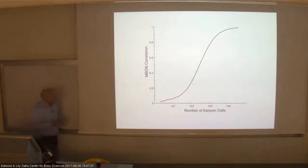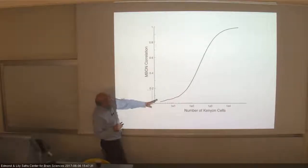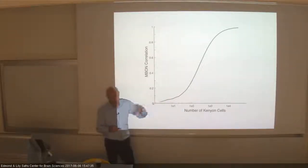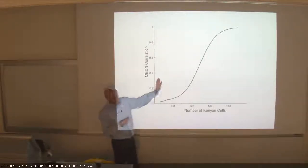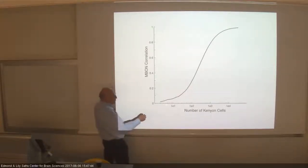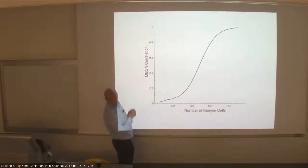It looks like this. Haim, since you calculated this, this thing scales exactly like the signal-to-noise ratio for the output of one of these things, like what Ruben Baktash did. It lies right on top of each other if you scale properly. But anyway, you get a curve like this: the more Kenyon cells you have, the better agreement you're going to get on the outputs.